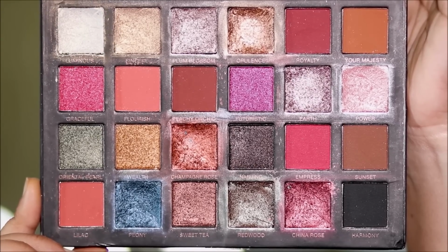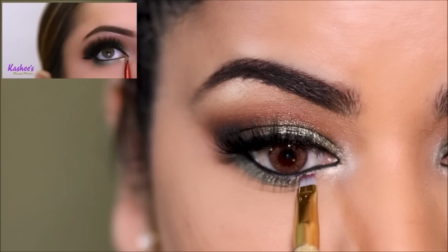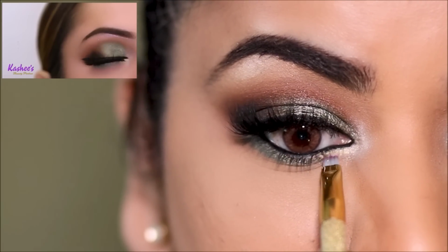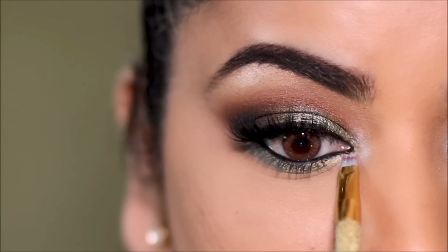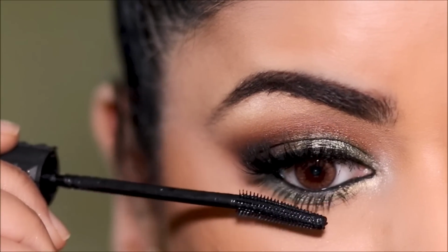To highlight the inner third, I'm going to be using the shade Luminous again, but before that, I'm going to be spritzing some setting spray onto my flat definer brush from Hip Dot, and then dip it into Luminous and apply it in the inner third of my lower lash line. And we'll finish up with a coat of mascara in the lower lash line.